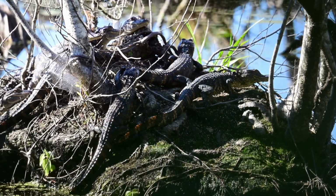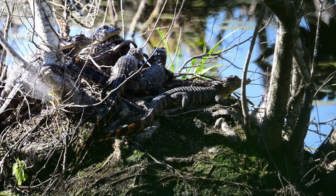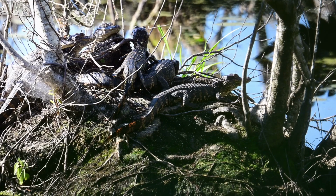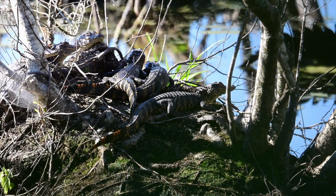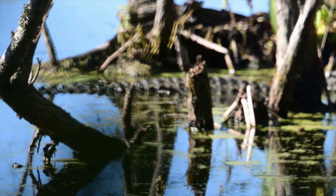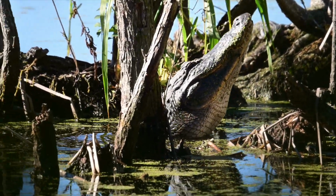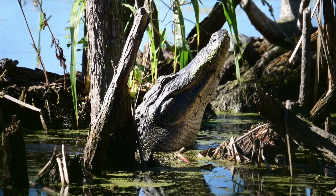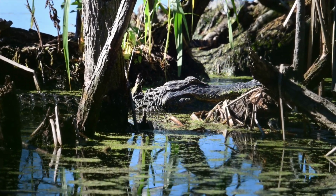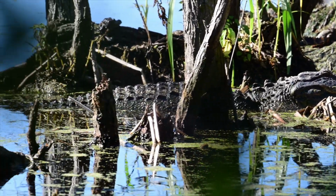And here we are with some babies. Now, I'm not sure if these were from this year's brood or not. They could have been from last year. Not much orange left in the coloration. There are quite a few of them here. And there's the tail of, I'm assuming, mom, and part of the body. And here's mom's head. It's a real large gator. Very impressive.